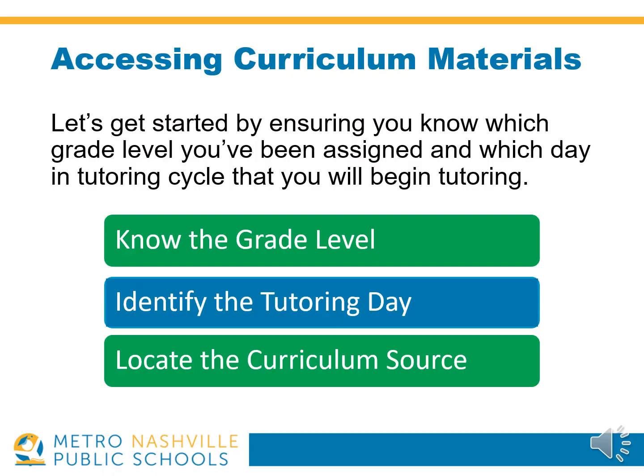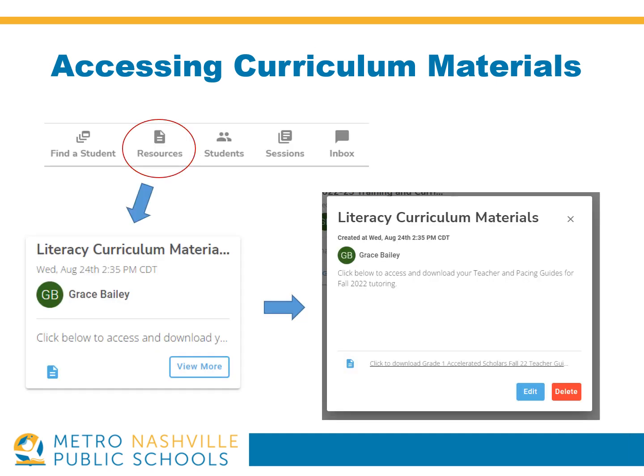To access the curriculum materials, let's get started by ensuring that you know which grade level you've been assigned and which day in the tutoring cycle that you'll begin tutoring. For the most part, you'll want to start on week 1, day 1. Next, you'll be able to locate the curriculum source for your grade level. Tutors can access all curriculum materials directly in Go Schoolbox by clicking on the Resource tab at the top of your menu bar. You'll then select View More for the resource you want to access, and you'll be able to open and download the resource. Curriculum resources and these training modules are available through both Go Schoolbox and the Tutor Resources page of the MNPS website.